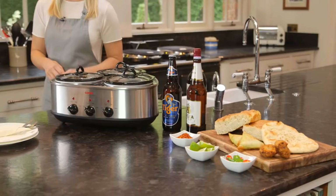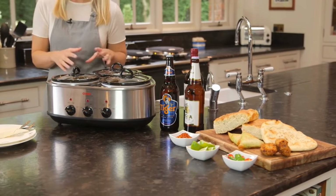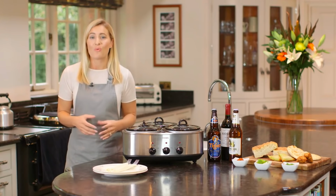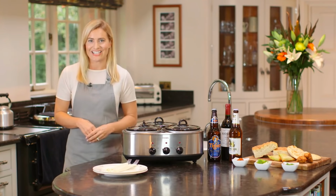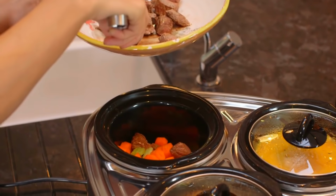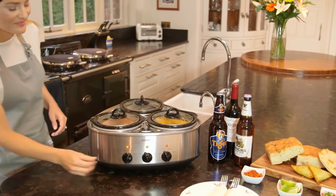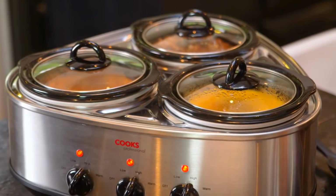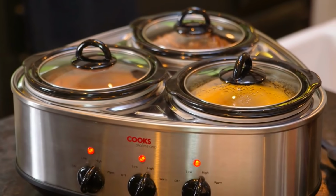Entertaining with the Cook's Professional Triple Pot Slow Cooker, with its three 1.2 litre pots, enables you to make fabulous meals without spending all day in the kitchen. Simply select your favourite ingredients, choose the required temperature, then sit back and relax. The slow cooker will work its magic through the day or night, cooking your meal to perfection.